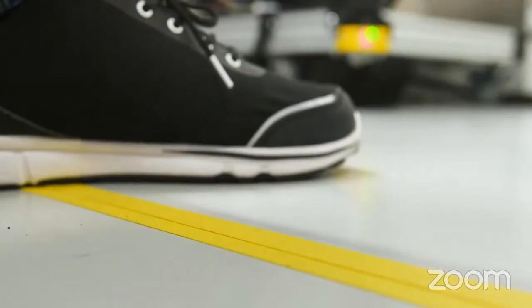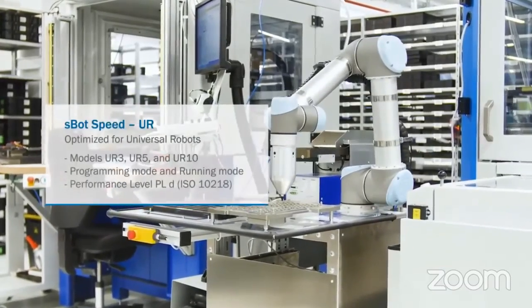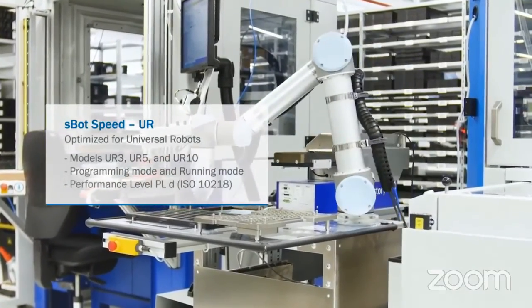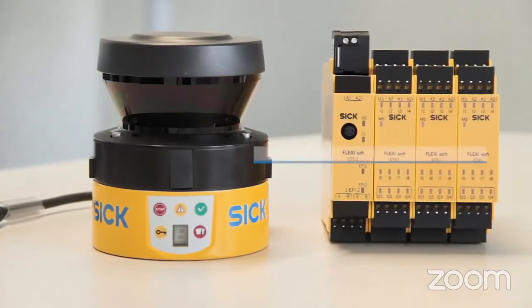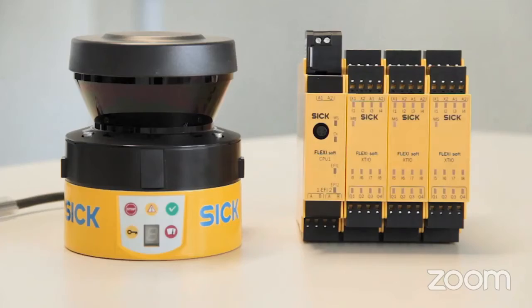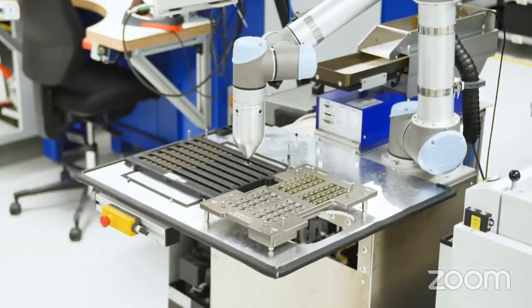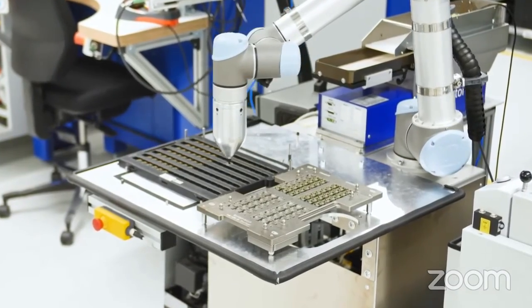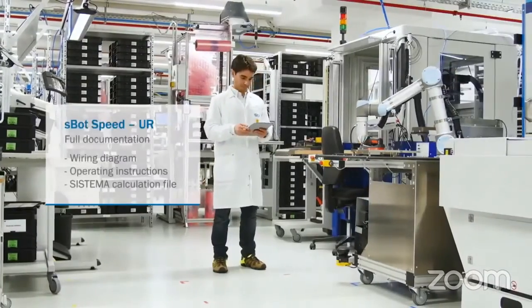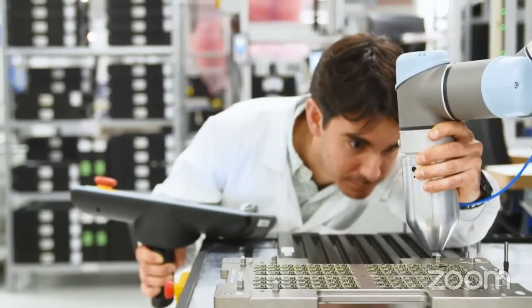And this is where the safety systems from SICK come in. S-Bot Speed UR is a safety system specifically designed for use with Universal Robots. The system consists of the right hardware, pre-selected for maximum performance, and a safety logic optimized for Universal Robots and ready for installation in the Flexi Soft safety controller. It comes with pre-configured safety functions such as reduced speed or automatic restart of the robot motion, and the full documentation for easy integration. S-Bot Speed UR, safe productivity for your robot.